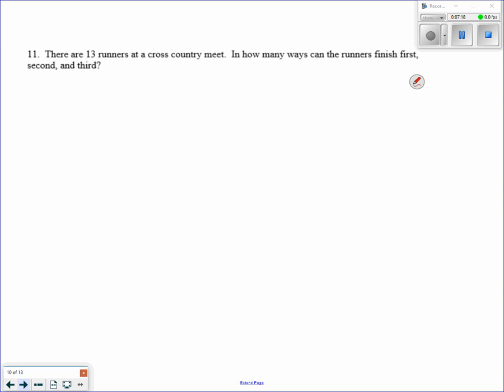There are 13 runners at a cross-country meet. In how many ways can the runners finish first, second, and third? So now we're talking about a permutation. 13, 3 places. So there's 3 positions that you have to worry about. And again, using the formula or just using a calculator, you get 1,716.